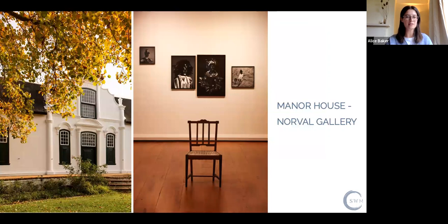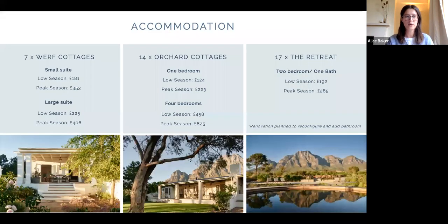So the main manor house is, I suppose, the centre of Boschendal, and it's the centre of that main area. You walk up the path with beautiful big trees either side, and then this really stunning manor house in the middle. At the moment it is actually being taken over by Norval Gallery, and it's got an amazing art installation here. It's just lovely to visit there, and they've had so much interest in that.